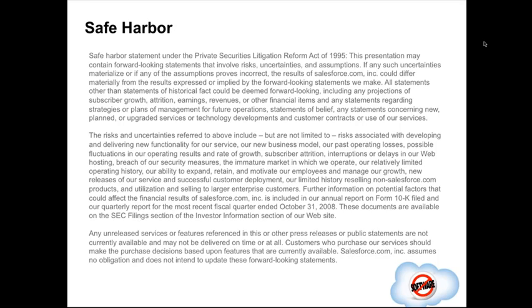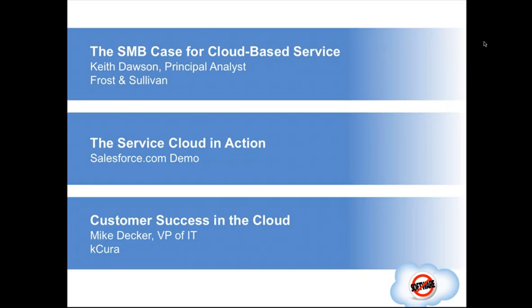All right, that out of the way, let's get started with the agenda for today. As I said, action-packed lineup. To start, we've got Keith Dawson, who's a principal analyst at Frost & Sullivan, and he's going to go through some of the research they've been conducting into the use case and the business case for SMBs and their use of cloud-based service. Following that, I'm going to take you through a demo of our product at Salesforce.com.